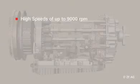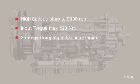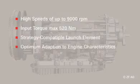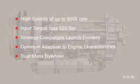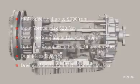The facts? High speeds of up to 9,000 RPM are possible. Input torque at maximum 520 Newton meters. Strategy-compatible launch element for race starts and optimum adaptation to engine characteristics. In particular also suitable for diesel-powered vehicles. Vibration damping by means of dual-mass flywheel. Driving modes to be selected: automatic comfort or sports, but also manual mode.